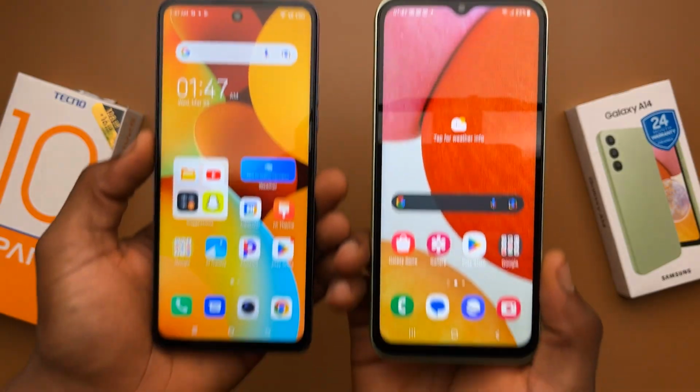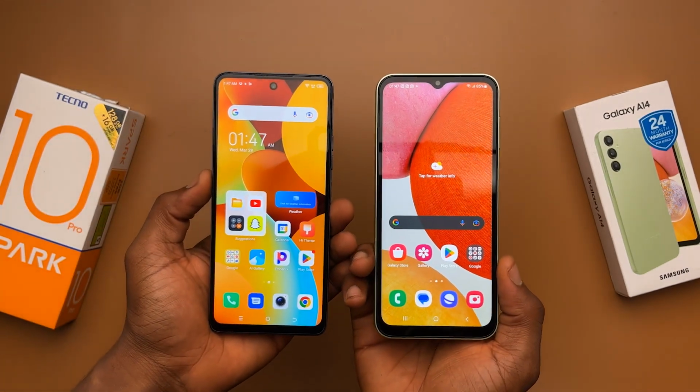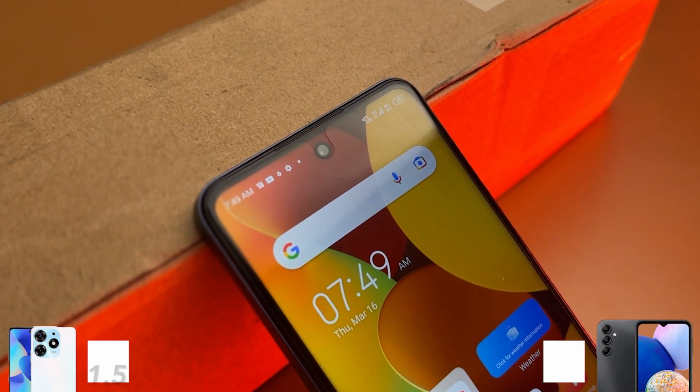Samsung really fumbled. The A14 legit looks like it costs half the price of the Spark from the front. Super chunky bezels, and that dated teardrop notch is just ugly. I think Samsung takes the win for the rear design and Tecno for the front design. That makes it a tie.